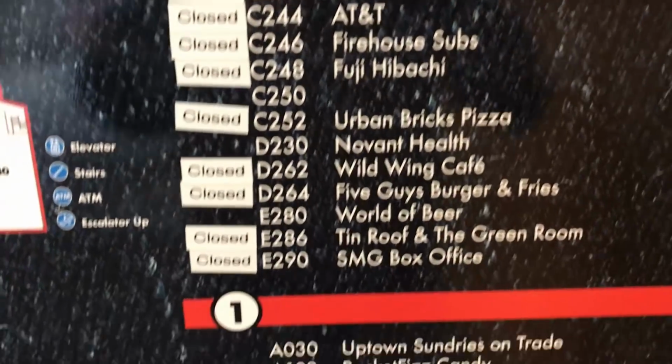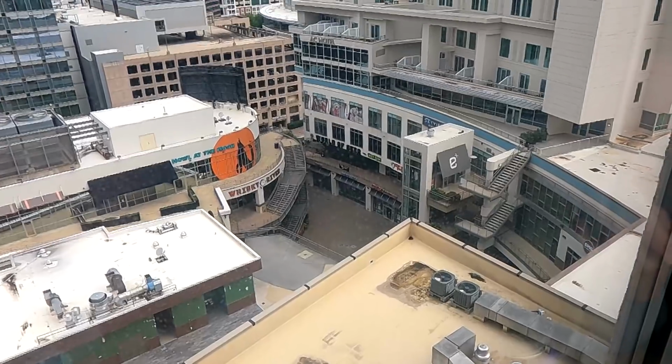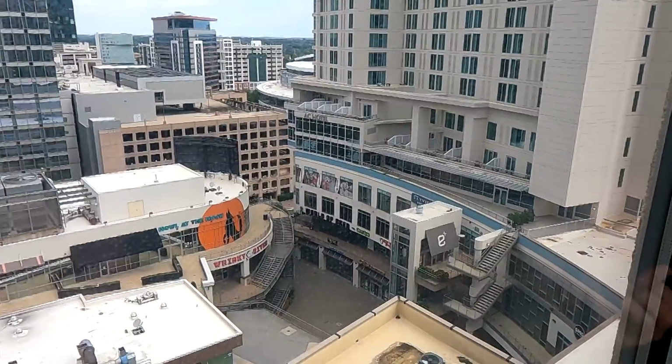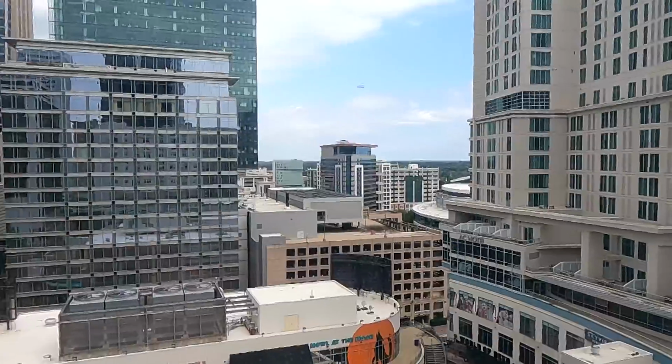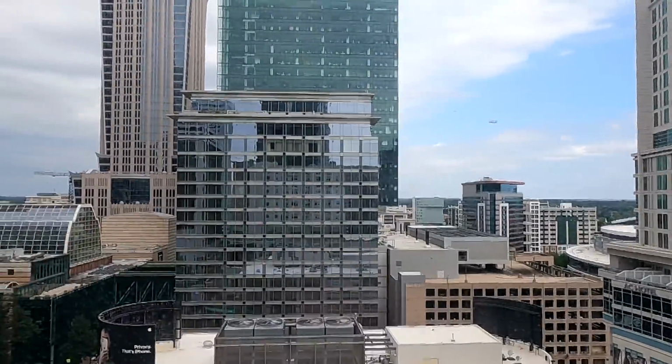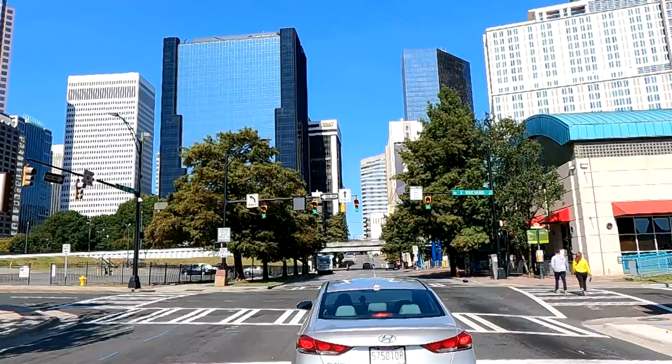That's because the police were constantly called here, and there were too many shootings. Nobody knows what's going to become of the Epicenter, but some speculate it might be turned into an outdoor mall-type destination. And that's too bad, because that was really what was going to revitalize downtown. Anyways, this is Uptown. Here's a tour.